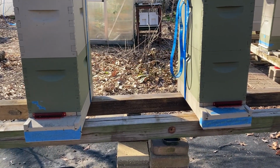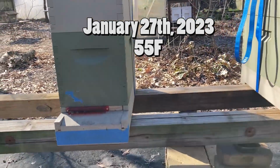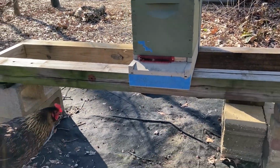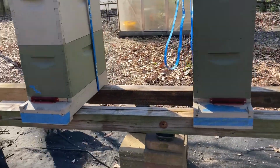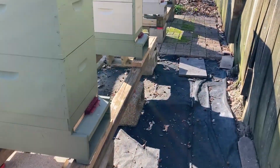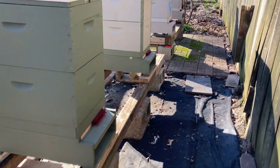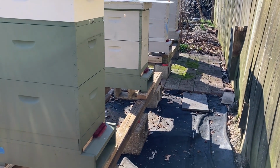January 27th. I think it's about 55 degrees. The bees are active. It'll be really wet and chances of snow next week, so I don't know if there'll be much activity next week. I'm looking over at the hives here. They all seem to be active today.